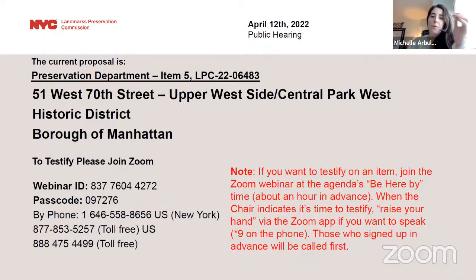Hello, Michelle Arbalou for the Historic Districts Council. HDC appreciates and applauds the overall direction of this application. We do believe, though, that the proportions of the front door relative to the transom within the enframement are awkward. Similarly, we believe the windows on the garden floor to the front of the entry should have their sills restored to the original height. We ask that the applicant work with LPC to refine these elements.